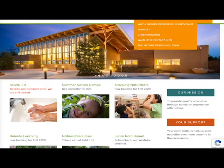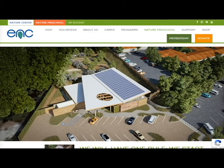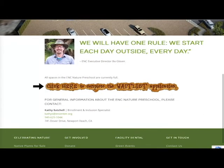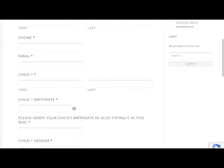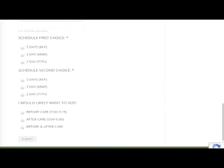On the Environmental Nature Center website, within that is the Nature Preschool website, and you can click that and go right on to the application for the Nature Preschool, fill that out, click it, send it in, and that's how you get on the wait list.